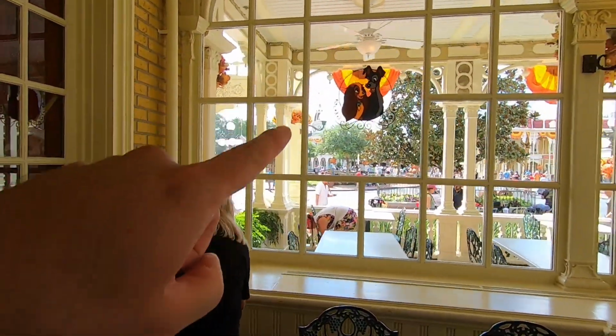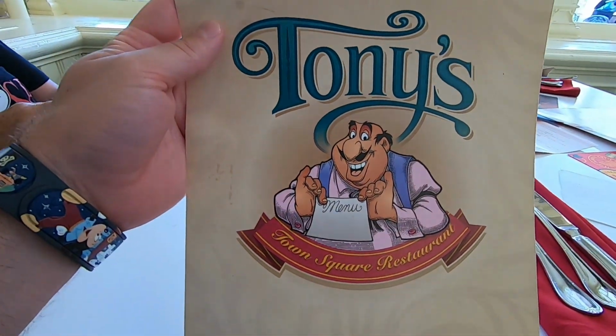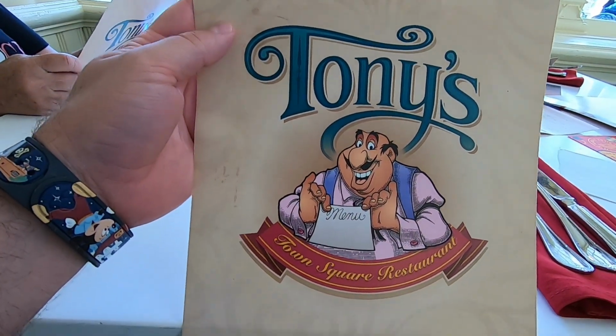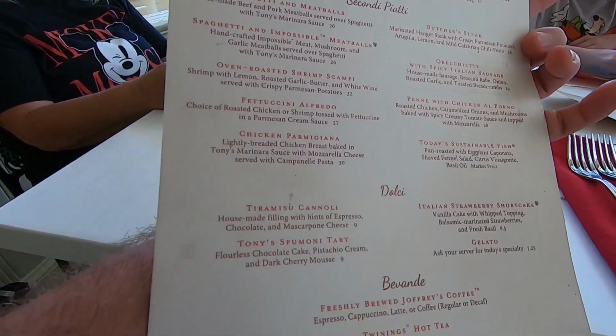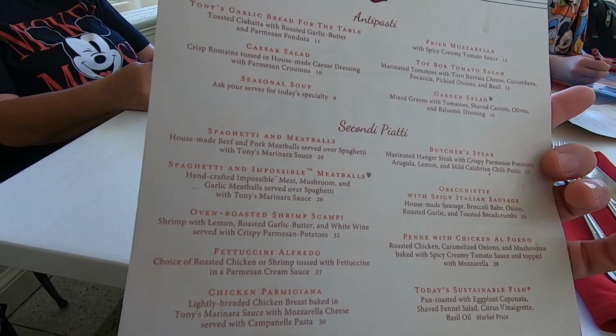Look, it's on the window. Got the Tony's Town Square restaurant menu. It's got your traditional Italian stuff on it. Pretty cool.